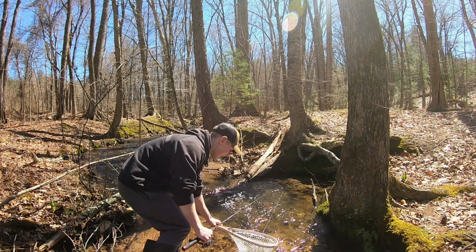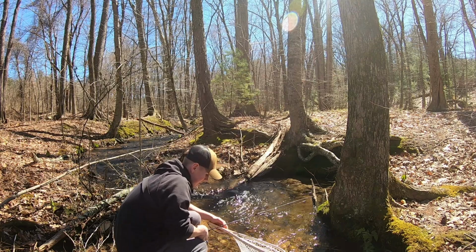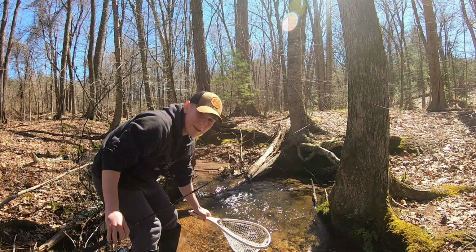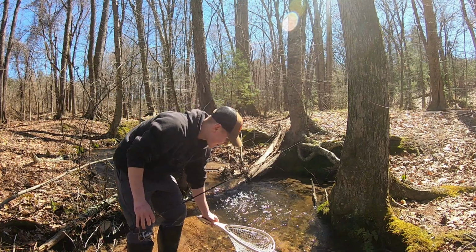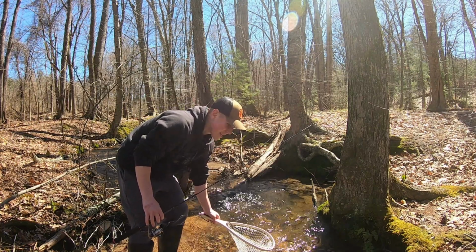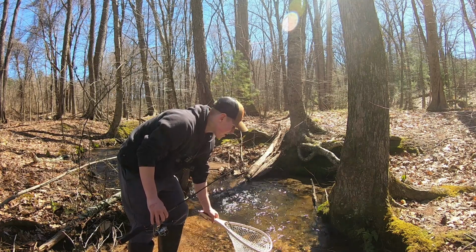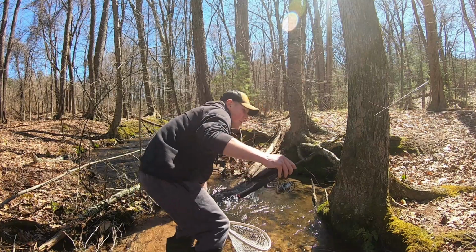Yes. We got him. Oh my God. We did it. We freaking did it. Oh my God, guys. I have a brook trout in my net. A native brook trout. That's the experience right there. Whew. Oh my God. Let's get this fish.